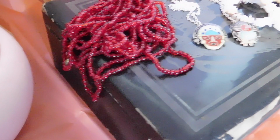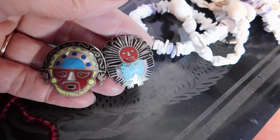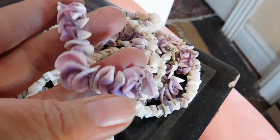Then, let's see, I sold these 2 sterling silver pins or brooches. Silver enamel. They have kind of an Inca theme to them. And those were $36 a piece. Those went to the same person along with this lot of shell necklaces, which sold for $15. Which is really, I think, a pretty good deal because they're pretty cute ones.